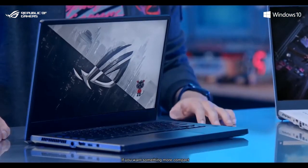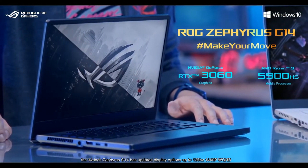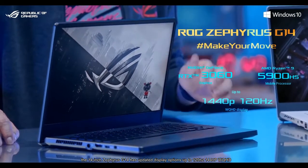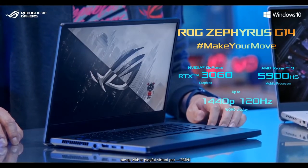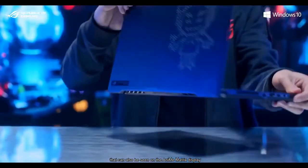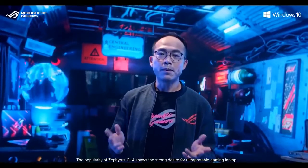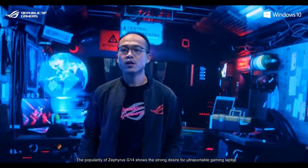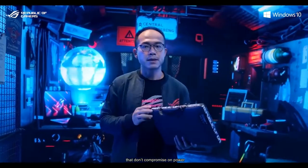If you want something more compact, the 14-inch Zephyrus G14 has an updated display option, up to 120Hz 1440p WQHD, along with the playful virtual pad Omni that can also be seen on the Anime Matrix display. The popularity of the Zephyrus G14 shows the strong desire for ultra-portable gaming laptops that don't compromise on power.